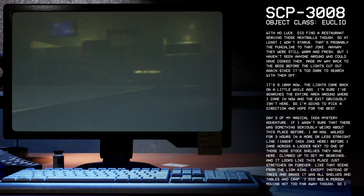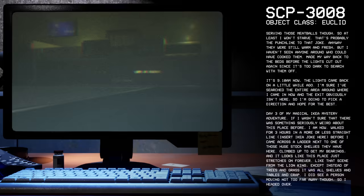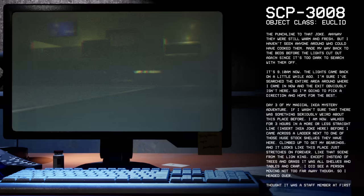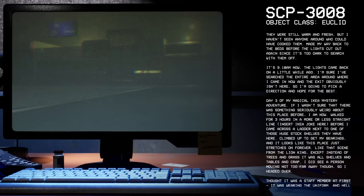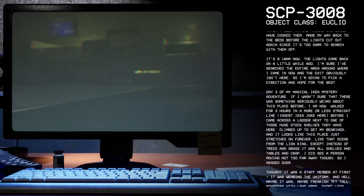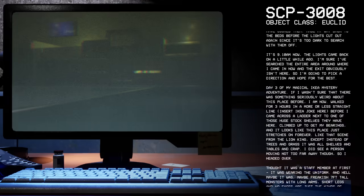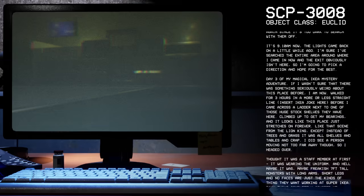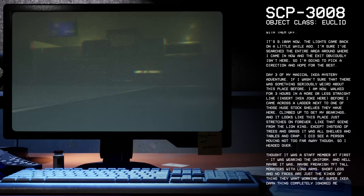Made my way back to the beds before the lights cut out again, since it's too dark to search with them off. It's 9:10 a.m. now. The lights came back on a little while ago. I'm sure I've searched the entire area where I came in now, and the exit obviously isn't here, so I'm gonna pick a direction and hope for the best.